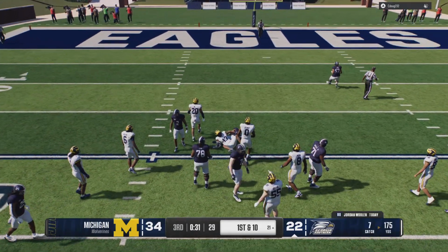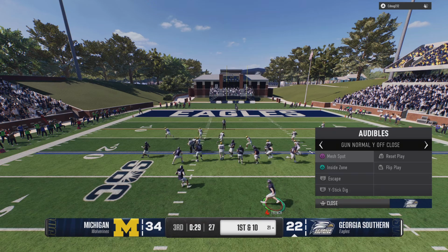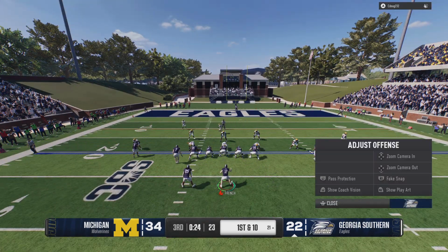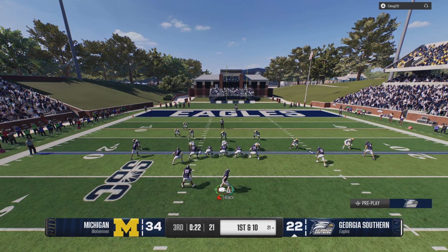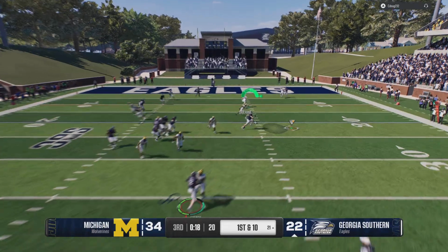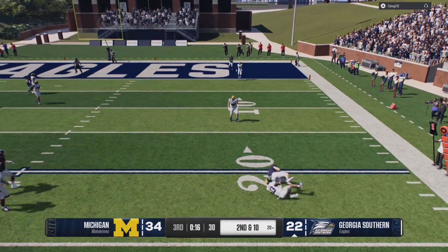They've got it just outside the red zone. They'll move the chains. It's at the 21. Georgia Southern in a hurry. Quarterback changing the plays at the line. Looking to go up top on first down. It's complete to the right.